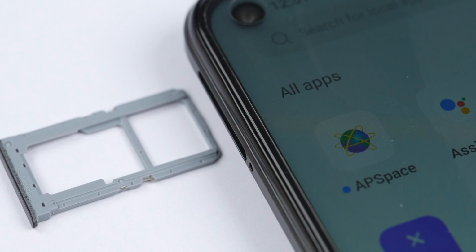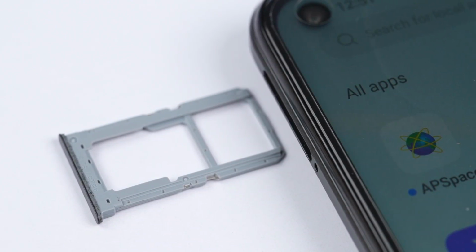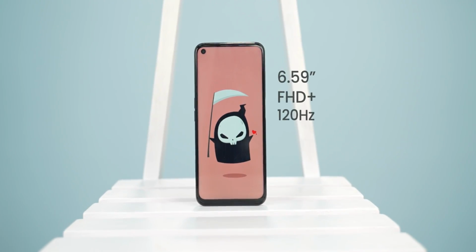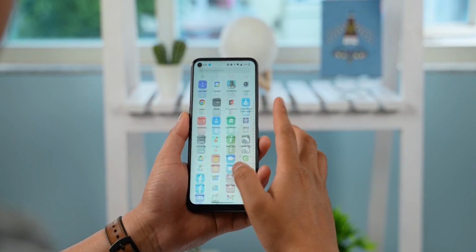The only thing that's missing with this design is that it has no ingress protection, and we also did not find any rubber gaskets around the SIM tray, meaning that OnePlus has done very little to protect it from dust or water. Up front, you get a 6.59-inch screen with a full HD resolution. Sadly, it's not an AMOLED panel that we're used to at this price segment, but it supports 120Hz refresh rate, making scrolling through the UI a fairly smooth experience.